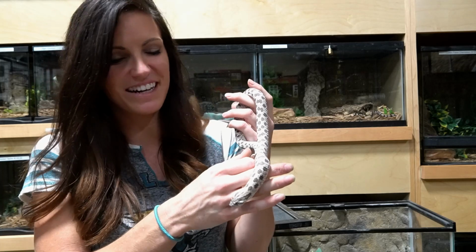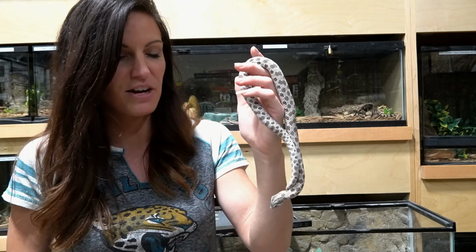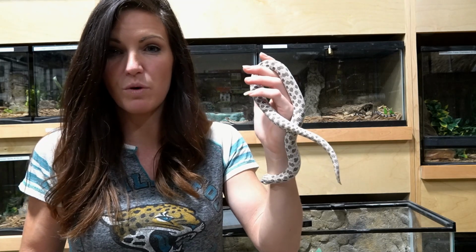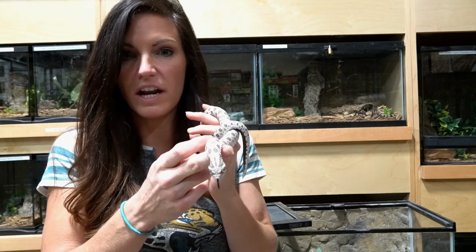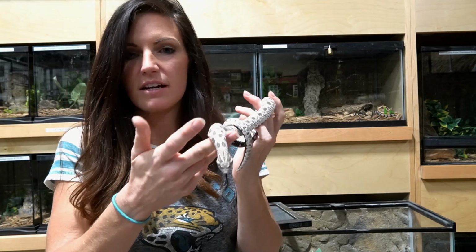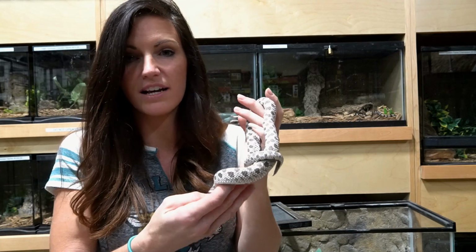I love these little guys. I've had hognoses my whole life. They are a really cute snake, and they max out anywhere from 15 to 24 inches, depending if it's male or female. Females get bigger, but this is one animal that we would use aspen, sand, a dry bedding. So these guys we do not keep on the mulch.